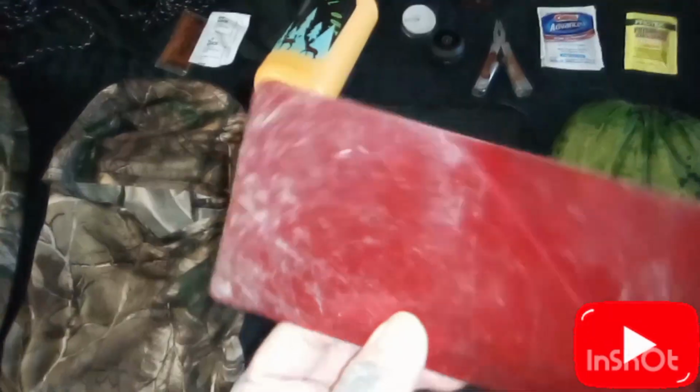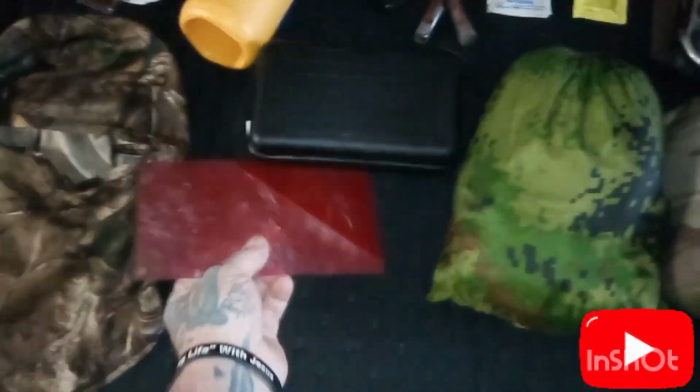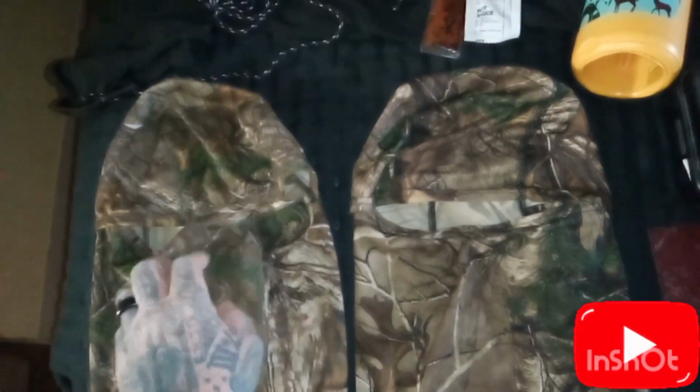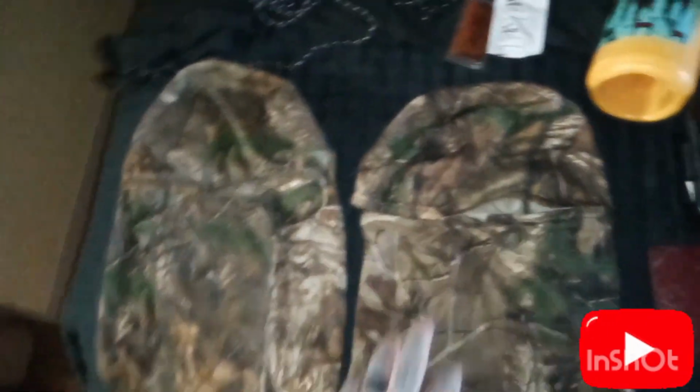I found this on the side of the road, y'all. I'm gonna put this over a light so I can have red lights sometime. My two hoodies. Most likely, if I get to do the Halloween challenge, I'm gonna do my best. I'm sure I can. I'm gonna be camo man. Okay? So some more stuff I got.